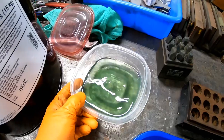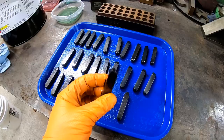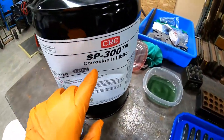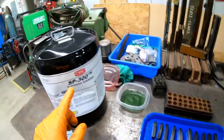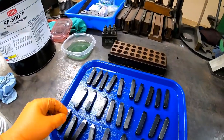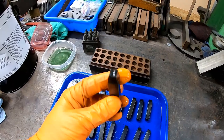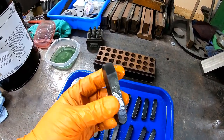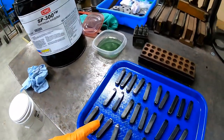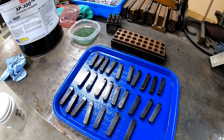This is some right here. I poured a little bit into this container and just simply took the letter stamps and just dunked it in there. So this particular formula here, the SP300, does not dry. They also have another one, the SP250, that does dry. I wanted to use the one that stays oily. So these will maintain that oily feel to them, and it'll inhibit rust for a very long time. Now, I will point out, this is for indoor use. This is not for outdoor use. So I'm looking forward to using this for my tool restorations that are gonna be inside here.